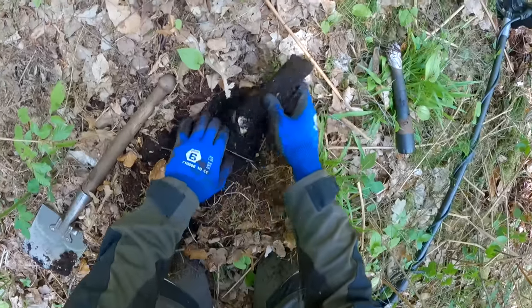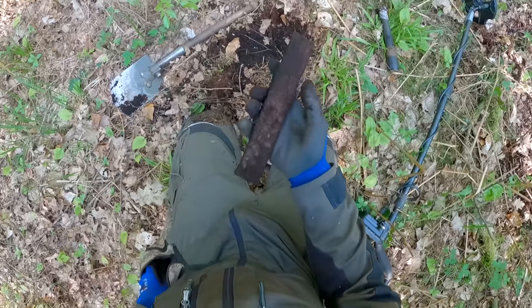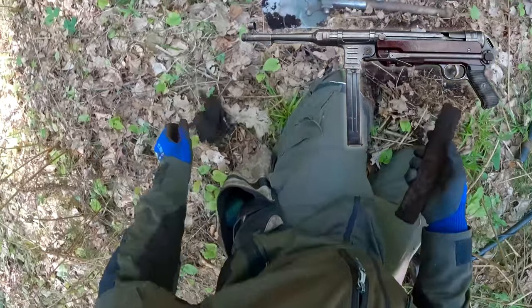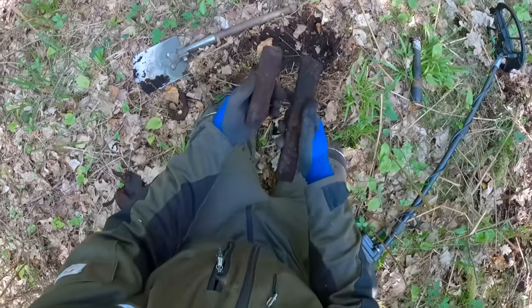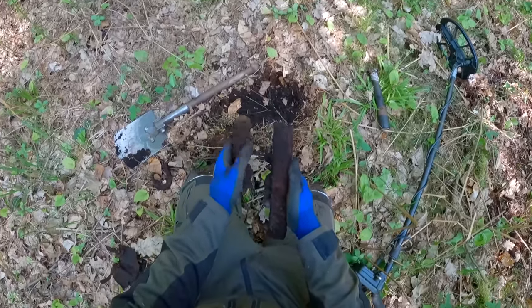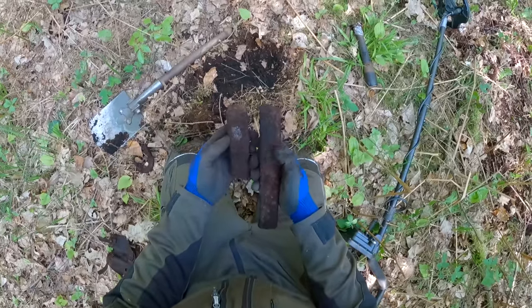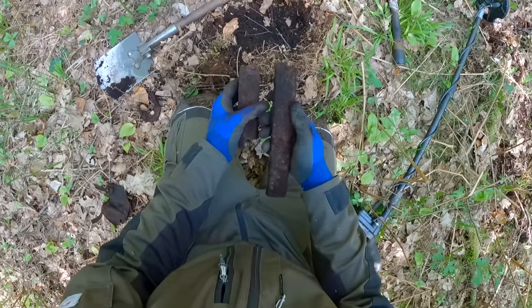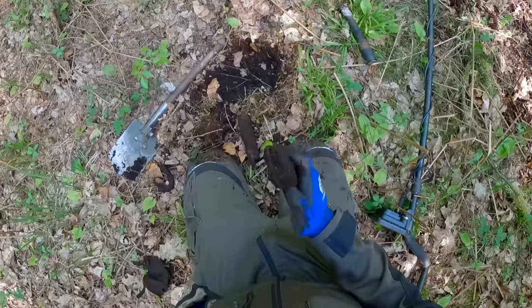Let's get it out. Oh yeah, look at this. That's an MP40 magazine, very cool. Found some fragments from another one just before this one. Look at that. Man, how cool would it be if we find the actual MP40 submachine gun. Very iconic German weapon from the World War II era. These are very corroded. The ground isn't exactly good on the iron, but that doesn't matter.